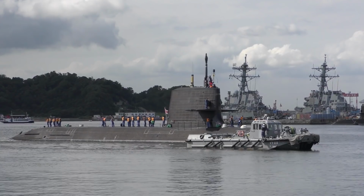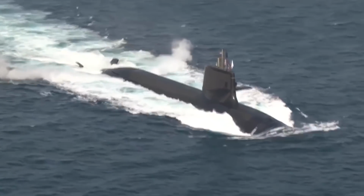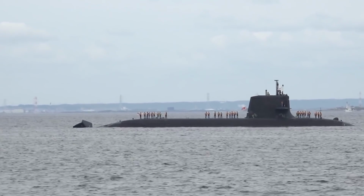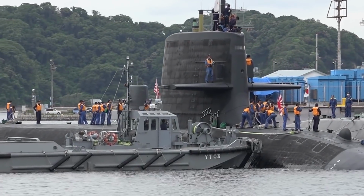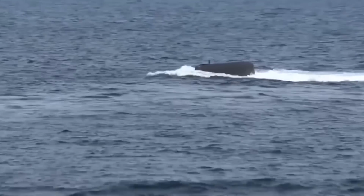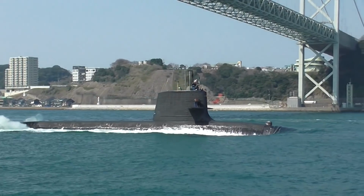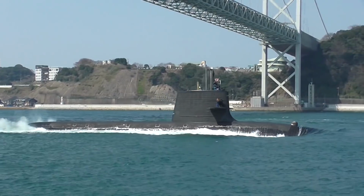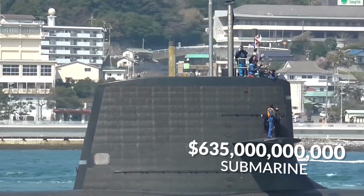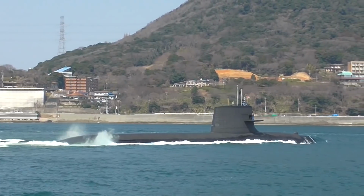The Soryu class is armed with 6 bow-mounted torpedo tubes, with a total of 20 Type 89 high-speed homing torpedoes and American-made Sub-Harpoon missiles. It also has a 3-inch underwater countermeasure launcher tube for launching acoustic device countermeasures, which are used to deceive enemy sonar and torpedoes. Japan plans to eventually have 11 of these deadly submarines in service. The total procurement cost of each submarine is about $635 million. Australia will most likely be their first and largest export customer.